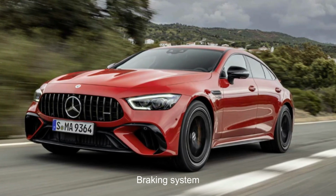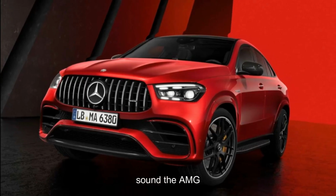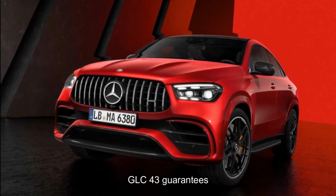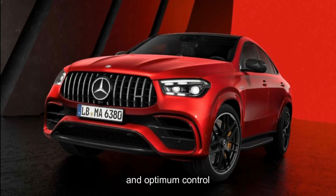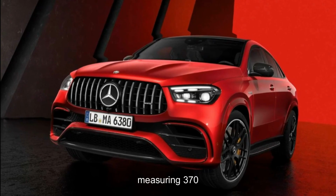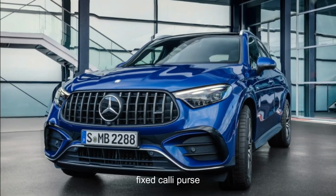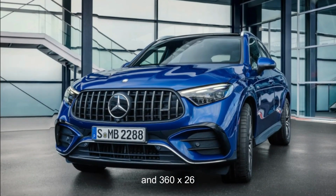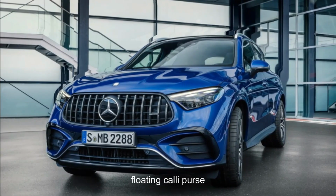AMG Sports Braking System and AMG Exhaust System with Sporty Engine Sound. The AMG Sports Brake System in the GLC43 guarantees outstanding deceleration values and optimum control. Internally ventilated and perforated brake discs measuring 370 x 36 mm with 4-piston fixed calipers are fitted to the front axle and 360 x 26 mm with 1-piston floating calipers to the rear.